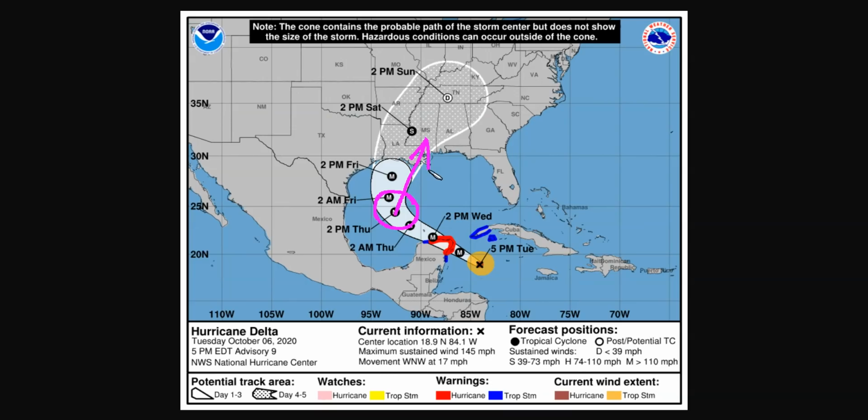So the storm surge especially is going to be a significant hazard here that folks along the Central Gulf Coast will have to take seriously, and possibly well to the east, where storm surge can easily occur well to the east of a hurricane landfall, even if you're outside the maximum wind area. So do keep that in mind.